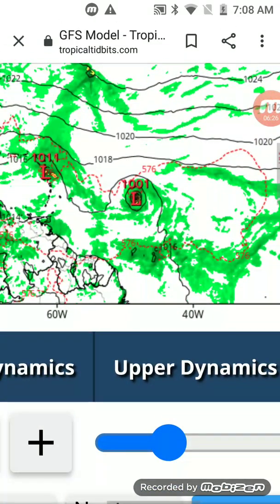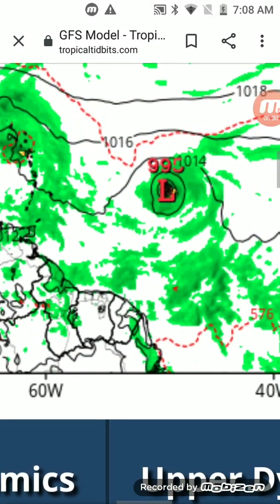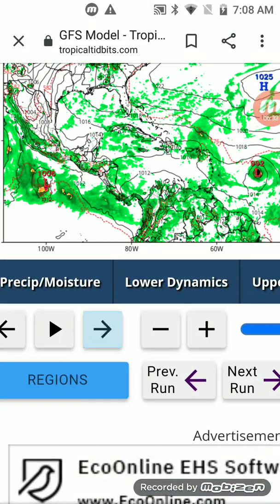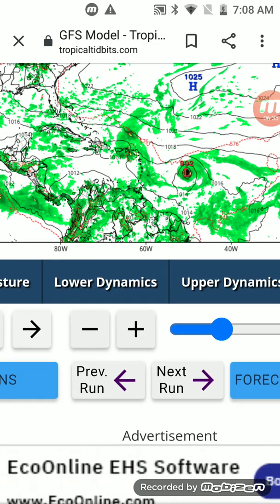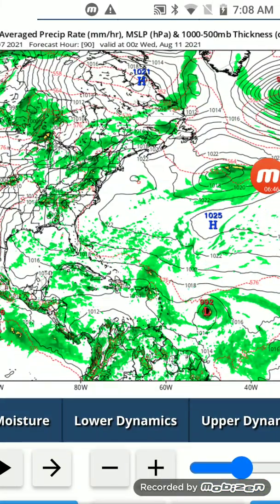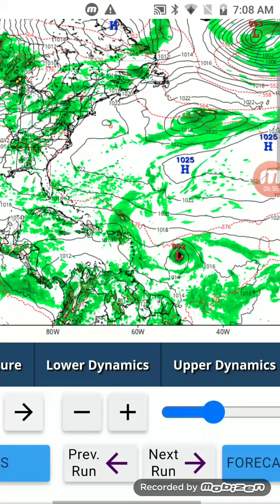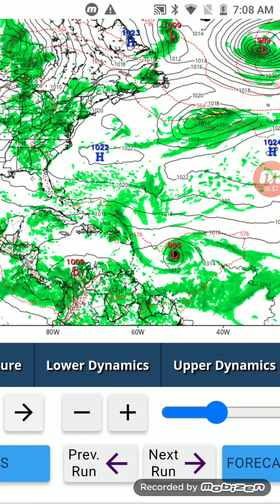Wow, this storm is strengthening. And it gets down to a 995. And it gets down to a 992. This is a pretty strong storm that's going to impact the U.S. Everybody needs to get prepared, because the islands here need to get prepared. Around probably August 13th or 14th, the storm is gonna slam into these islands.